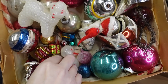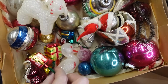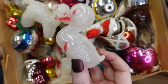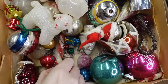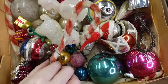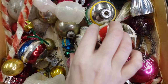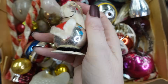These are cute. They're little glass presents on pipe cleaners. Here's another plastic animal. That one's a duck. What is this? Is this a little chenille pipe cleaner candy cane? That's cute. I like that. What else is hiding in here? We got this little guy. Oh, he's cute. This little Santa.